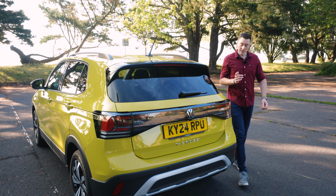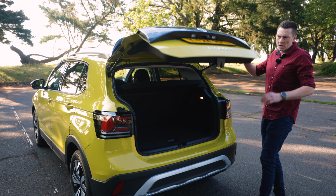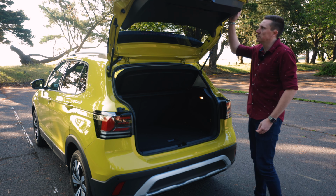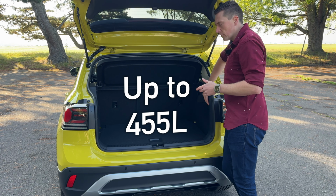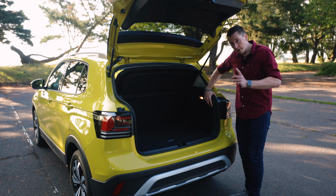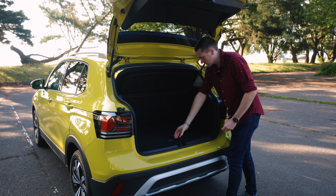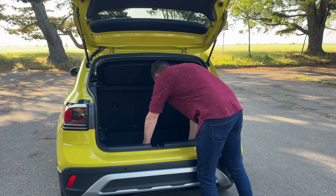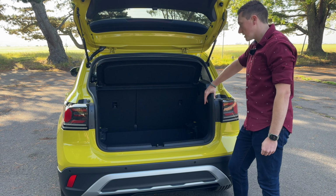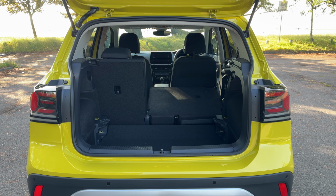Now, when it comes to the boot is manual, so worth noting it's not electric, but I wouldn't describe it as heavy or anything. Now, when it comes to boot size, it's 385 litres up to around about 455 litres. It depends whether or not you do something to the actual floor here. So if you grab hold of this, you can actually lower the floor down just like that. Now, if you fold the seats down, it'll go to about 1,281 litres, just like this.